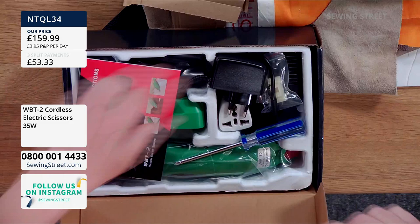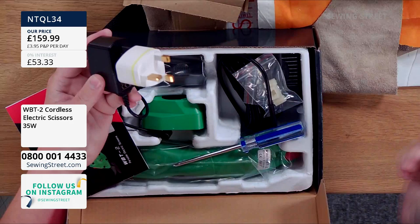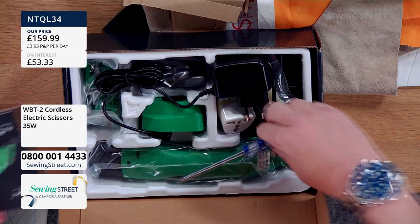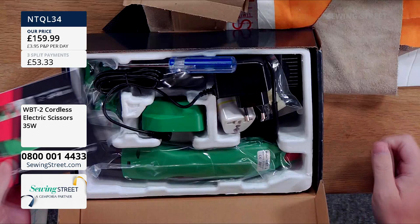So if you do take it on holiday, it's already got the two pin, but we've got all the three pin plugs in there as well. Or if you charge it in the bathroom, because I've got plugs like that in my bathroom. So you get the instruction manual, little screwdriver, your two ends, and your adapter for plugging it into the wall, charging it.